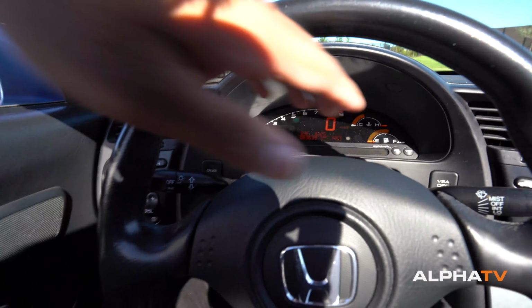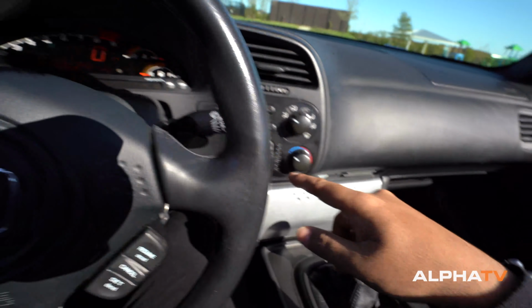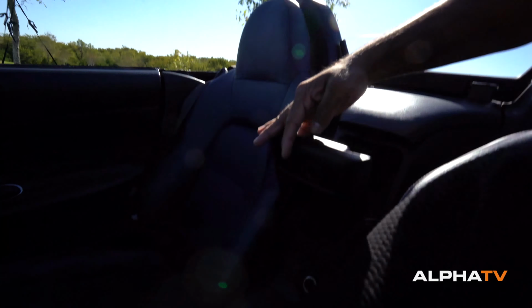We got the lights here. Vehicle stability assist right there. Stability assist. We got the AC. We were blasting the heat last night a little bit. If you need to pop the trunk, it's right here. This is the trunk.